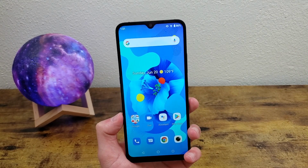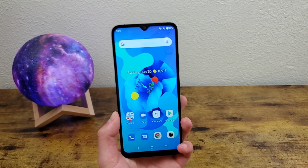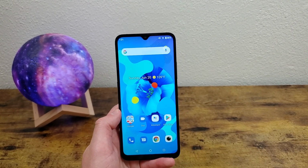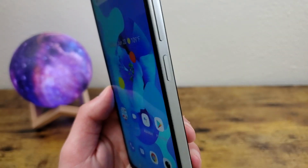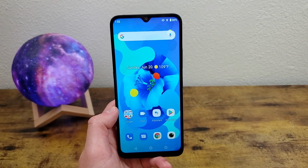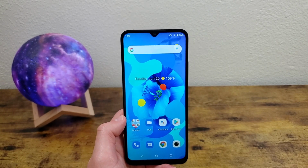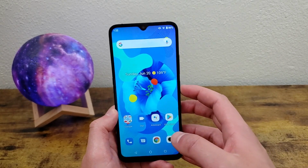My next reason to buy this phone in 2021 is the device security. This phone has a fingerprint scanner and face unlock, and the fingerprint scanner is in pretty much the best spot possible, right here on the power key. You're going to be touching this key to wake up the display anyway, so it's just as well to have it unlocked too. Let's go ahead and give it a try just to see how fast it is.